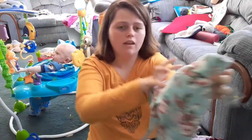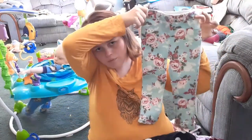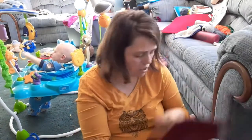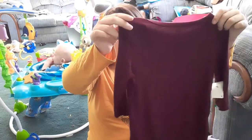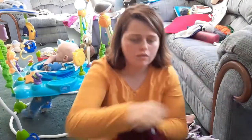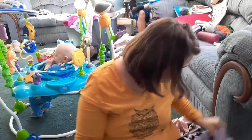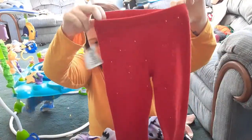These would have to be my favorite. They got the little pockets in the butt. These were $3.50. But she's got a pair of pants with the flowers and the roses and the glitter. So those will go good with any of her shirts. And then she's got this shirt that says limitless, unstoppable, extraordinary, courageous, one and only girl. I was kind of hoping it said attitude and sass on it too, but there's Obs' shirt for school too. And then she's got another pair of pants.